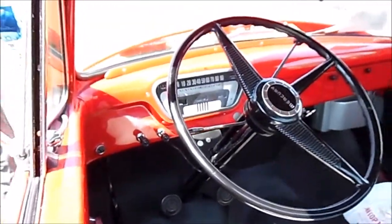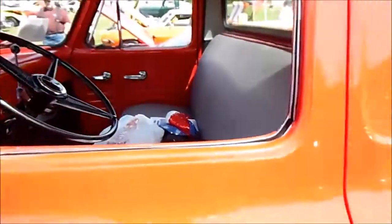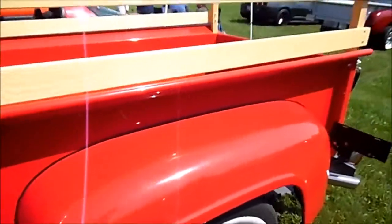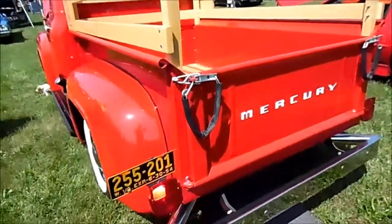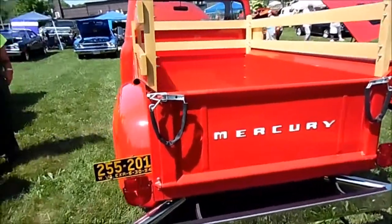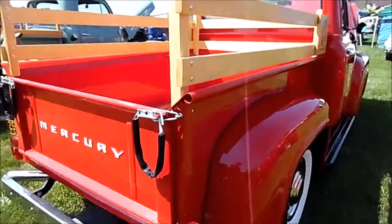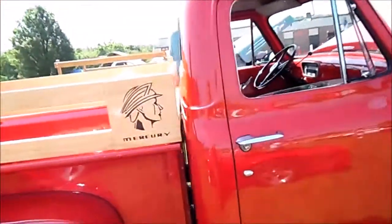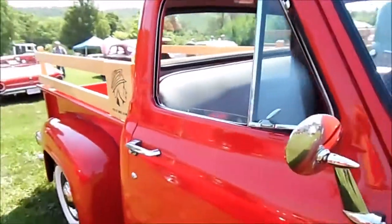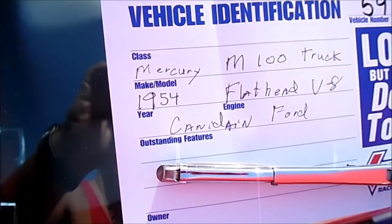Oh, look at the interior of this thing. This is wonderful. Wide white walls. Not typical of a truck, but it sure does add to it. It sure does. It definitely does. Let's find out what year this is. 1954.